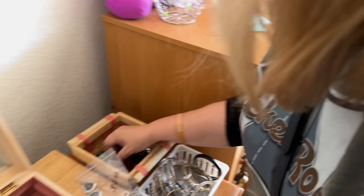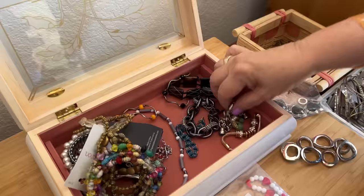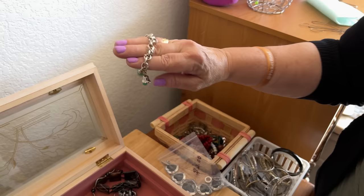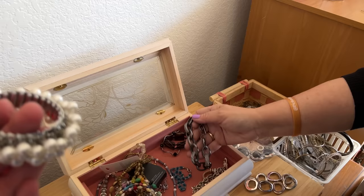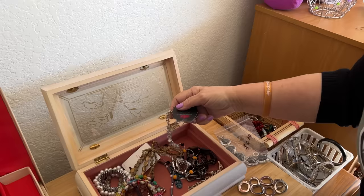Are you familiar with NWT? I know new with tag, but that's an NWT bracelet. I'm not. Oh, look at this. It's a little Christmas charm bracelet. It's an older one, isn't it? It's missing some charms, it looks like. Hmm. I think I'm going to leave that. That's a big bracelet. That one, and this is Paparazzi. That's bracelets.